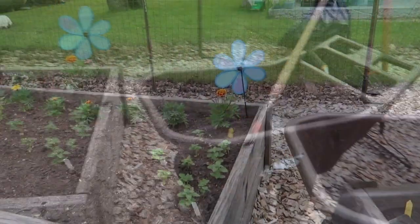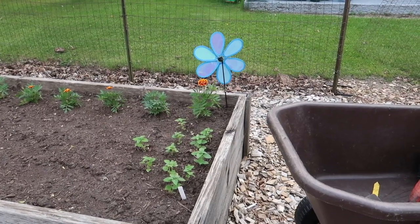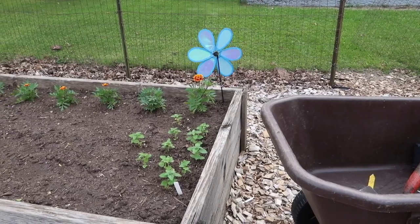Also, if you have like this little windmill thing, it's not just for cutesy stuff, you know, that can help keep birds out too. They don't like motion in the areas that they're going into. It freaks them out. I've known people to do like metallic streamers and little flashy things like that too, so that can help. Just anything that can give some motion, make them afraid of something coming at them. It helps to keep them out of your garden.